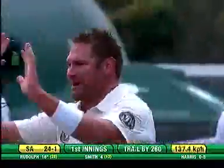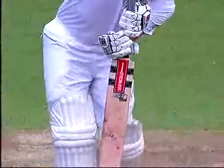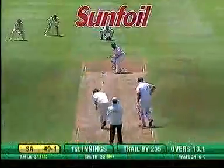All out. South Africa 24 for 1 after a good opening partnership. Jacques Rudolph looked promising, didn't he? He did. He played beautifully, and then a great delivery by Harris that got through, just pushing it up there. It is perhaps not going far enough forward, but a wonderful delivery from Ryan Harris.